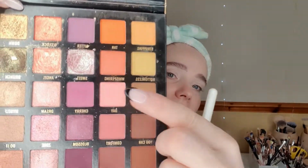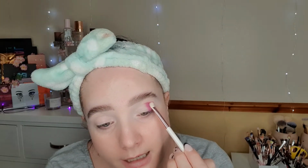So I'm just going to take this small, flat fluffy brush. It's the Jessup 234 Luxe Smoky Shader brush, and I'll get into the Sample Beauty palette. I think the shade I'm going to go into is Cherry, this beautiful purpley colour. I'm going to pop that at the outer corner. I'm using really little tapping motions just to place that. I'm not blending. I'm just tapping at the moment to get it in its placement.